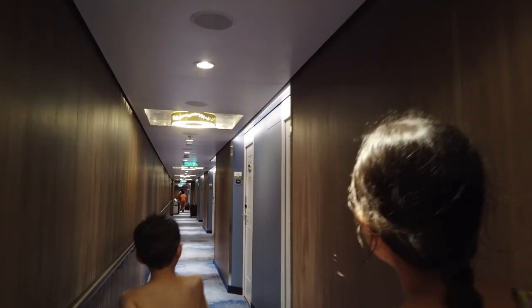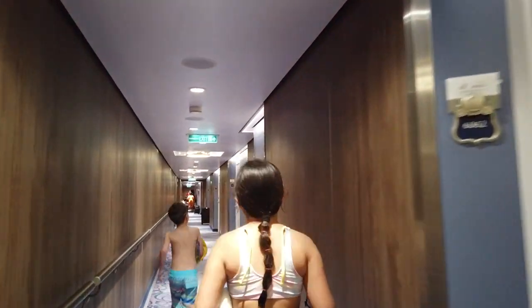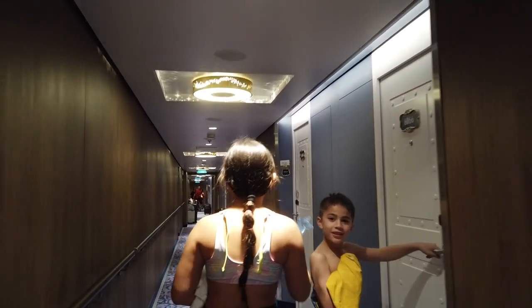We were on a three-night cruise, and I honestly think that we could have done without the balcony because we were hardly in our rooms. But anyway, I'll give you guys a tour of what this room looks like with a verandah in both rooms. All right, so this is room 6066.